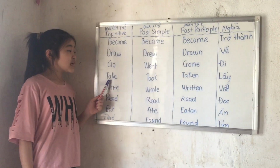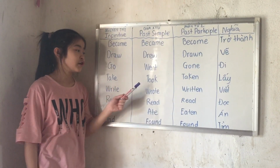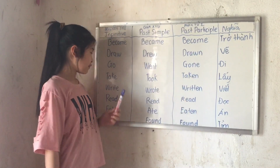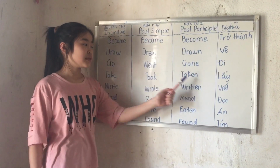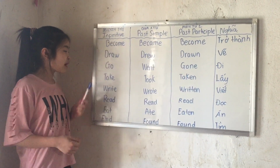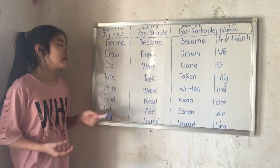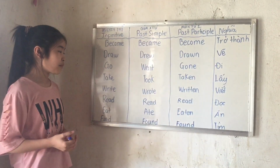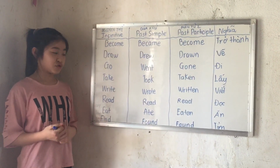Next, take, took, taken. We have take, took, taken. So that is a thing that you need to remember as well. I take a pen. I took a pen. I have taken a pen. So it is used in different situations.